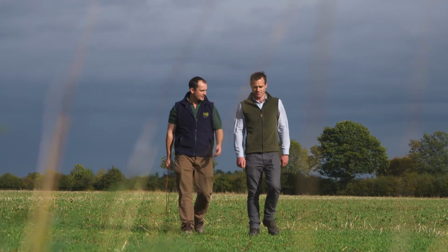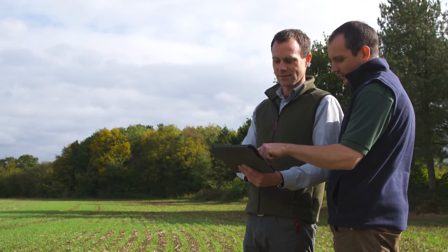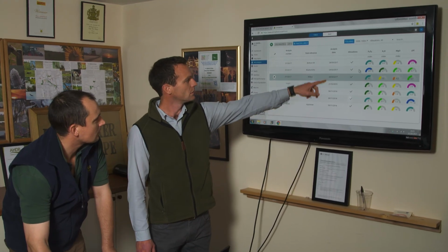I heard about Omnia right from the early days when I was talking to my agronomists, and I could see the benefits of it. So when Brian decided to go along with Omnia, we spent a lot of time pooling all the information that he'd got from yield data from harvests for the last 10 years and entering that information into Omnia.